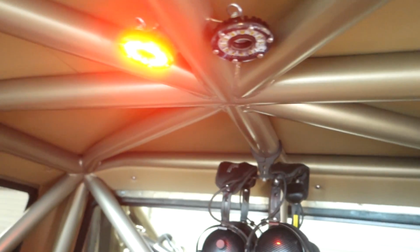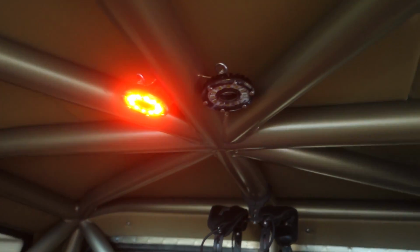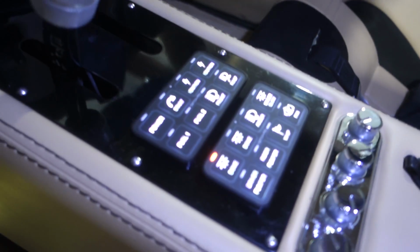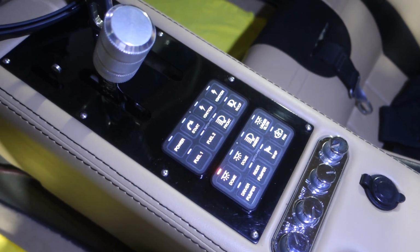Just so if you're at night and you want to read something, the passenger wants to read directions, it doesn't interfere with my sight. Or whoever's driving. Sure. All Rugged Radios stuff. Those guys are the raddest guys ever. And these are your Switch Pros? Yeah, Switch Pro, another killer company.